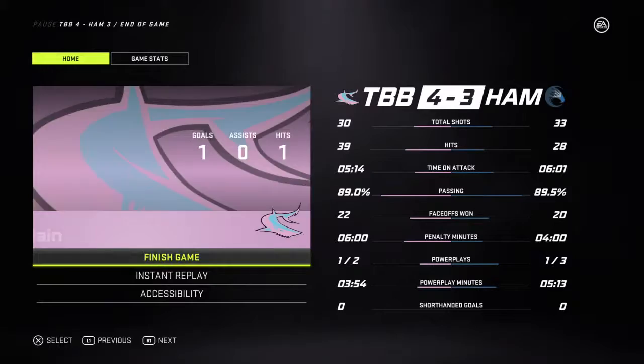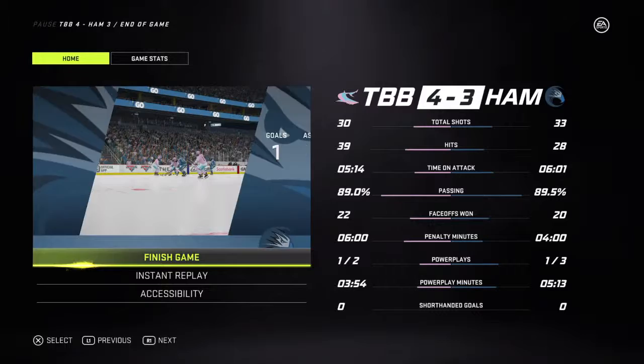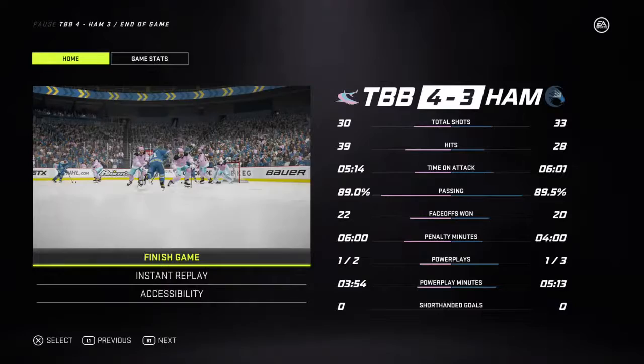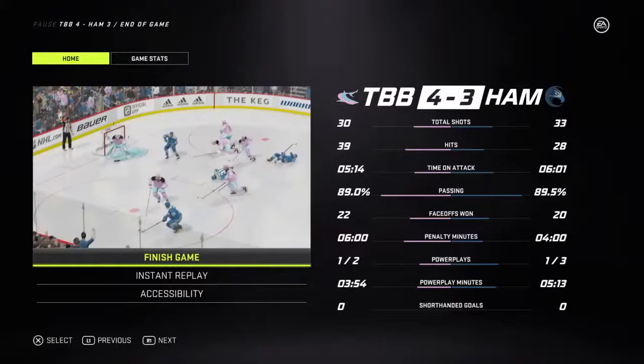James Ronan with the third star, Habs. Yeah, he's the one who scored the game-winning goal. Theo Morgan with the second star, one goal, and it was a great one. And the first star is probably never broke again, young boy. Yep, with his two goals. And, well, obviously when the lowest TPE and overall player in the game is the one who scores two of your three goals, that might be an indicator that something went wrong in Hamilton with this game.